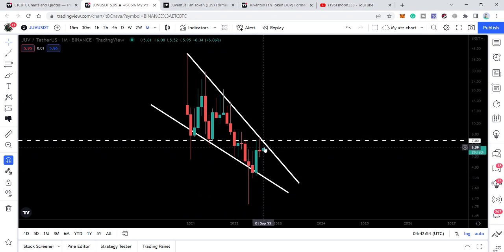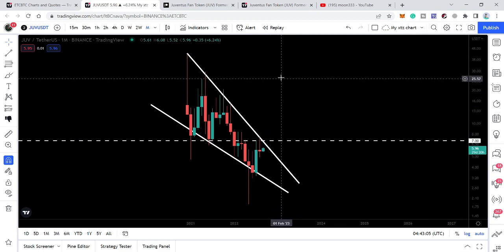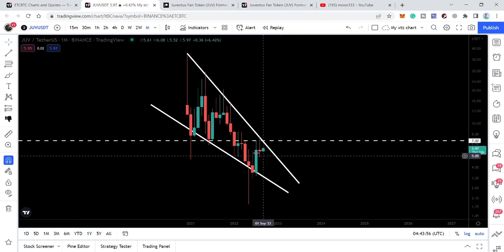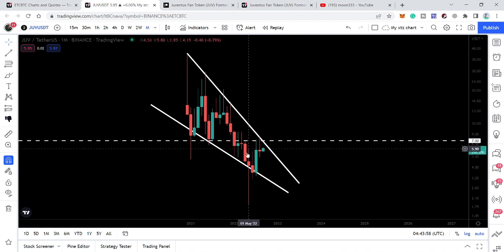Right now we are again here, and after that our key resistance will be here at $7. Once we are able to break out this key resistance as well, after breaking out this wedge, our target can be here at the top of the wedge, approximately $26 to $27. That will be quite a big move. Therefore, the next few days or even next few hours can be really very important. At any time it can break out, and after breaking out this resistance, we can expect this big pump.